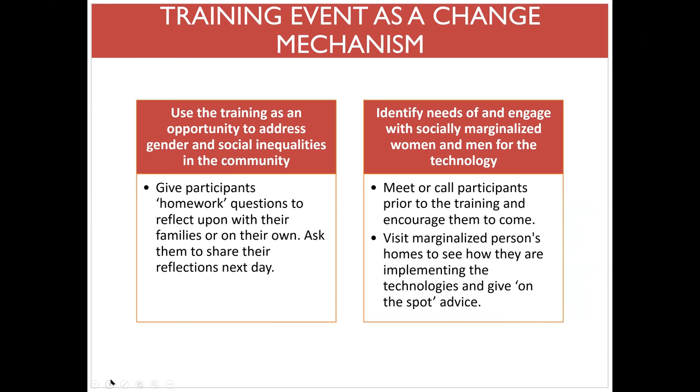Meet participants or call participants prior to the training and encourage them to come. Make sure that the invitation is framed to show that it really is the husband and wife invited and we do want both to participate. Visit the marginalized persons' homes to see how they're implementing the technologies and give on-the-spot advice. Being able to follow up and see if they're taking what they learned, and if they're not, say, maybe this is how you need to be looking at this, and provide continuous feedback and support.